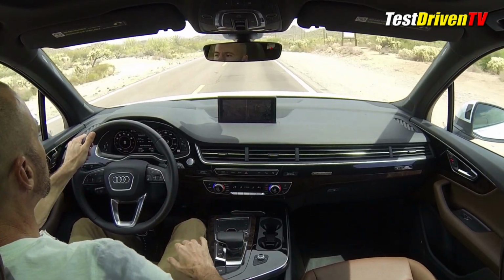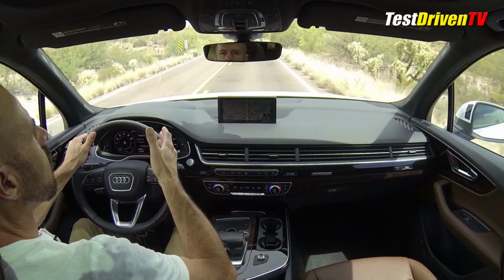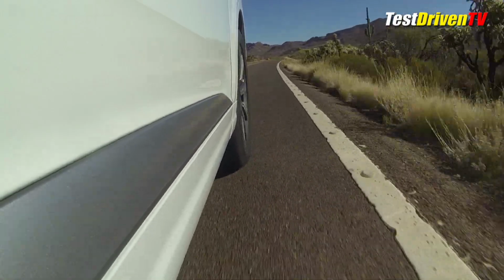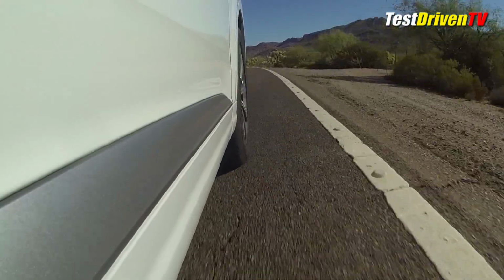Now I have it in sport mode here, so it's holding the gear a little bit longer, and when I get into curves, it's also going to hold that gear rather than try to upshift as I'm coming out of curves. So it works very well here. You can't shift it manually with the paddle shifters or down here.